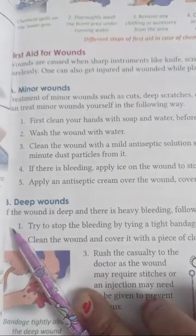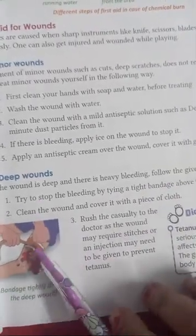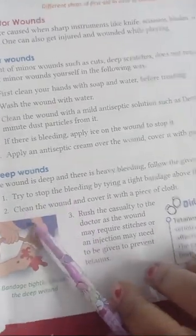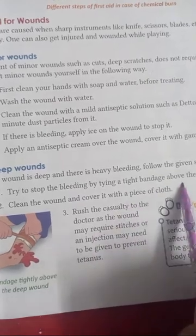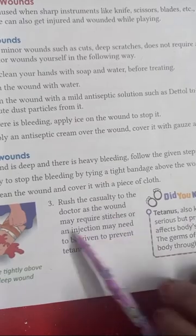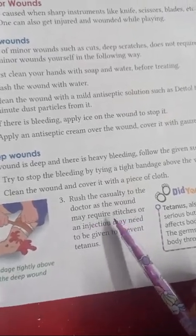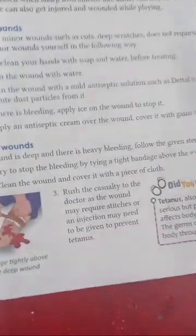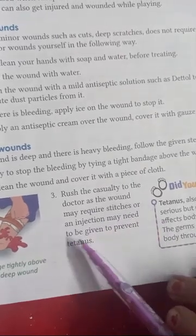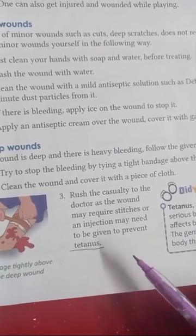Deep wounds. If the wound is deep and there is heavy bleeding, follow the given steps. Try to stop the bleeding by tying a tight bandage above the wound. Clean the wound and cover it with a piece of cloth. Rush the casualty, meaning the patient who has faced this kind of incident, to the doctor, as the wound may require stitches or an injection may need to be given to prevent tetanus. The tetanus injection is very important if the wound is deep and heavy.